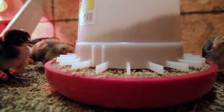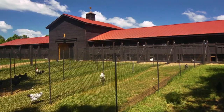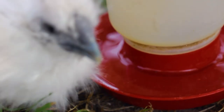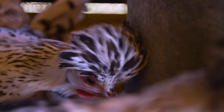A healthy flock starts with good nutrition. If you know me, you know I'm crazy about chickens. I mean, after all, look at the size of this chicken house I built. So for me, caring for my chickens is very important. Apart from having clean water, quality feed that supplies necessary nutrients is one of the most important parts of keeping your flock healthy and happy.